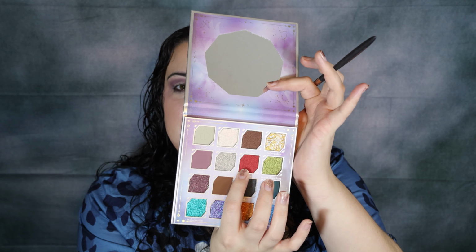Okay, so I'm going to go in with this gorgeous shade Passion right here. That is such a pretty deep red shimmer shade. I just think that would look beautiful on the eyes, especially because I'm doing something different than my usual blue, green, purple.